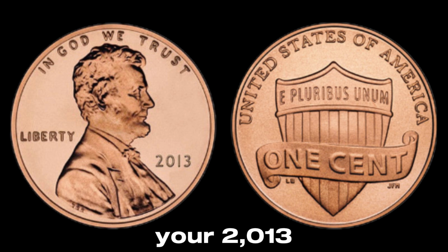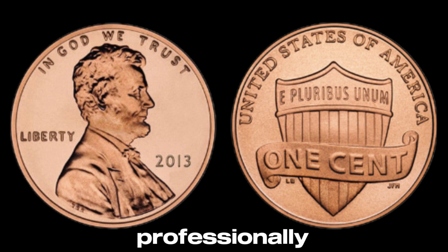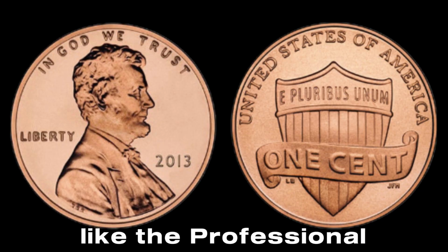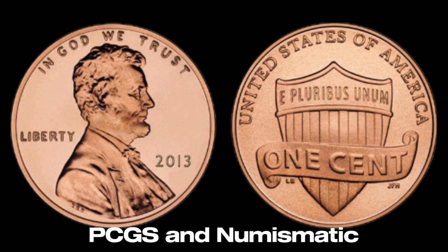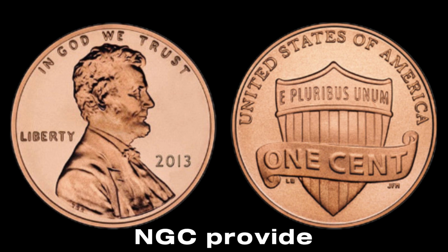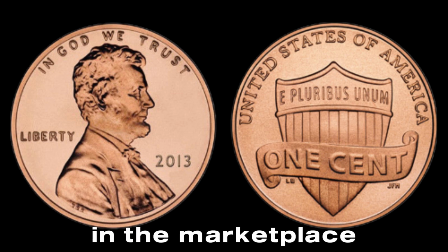To ensure your 2013 penny is authentic and accurately graded, consider getting it professionally authenticated and graded. Services like the Professional Coin Grading Service, PCGS, and Numismatic Guarantee Corporation, NGC, provide thorough evaluations, which can drastically increase the value of your coin. A certified coin from these companies is more likely to fetch the top dollar in the marketplace.